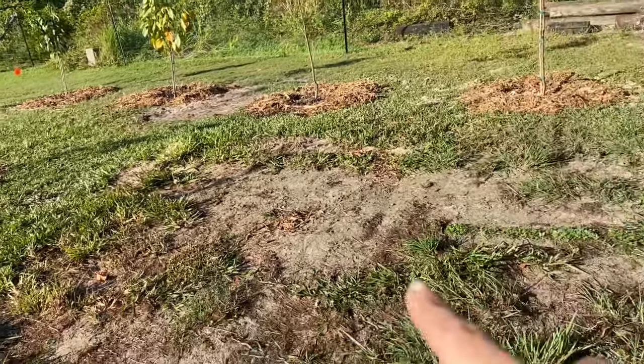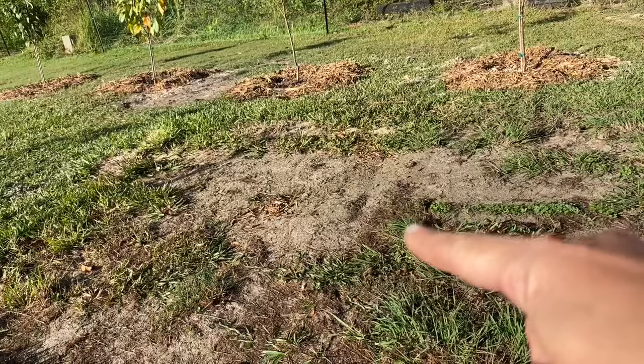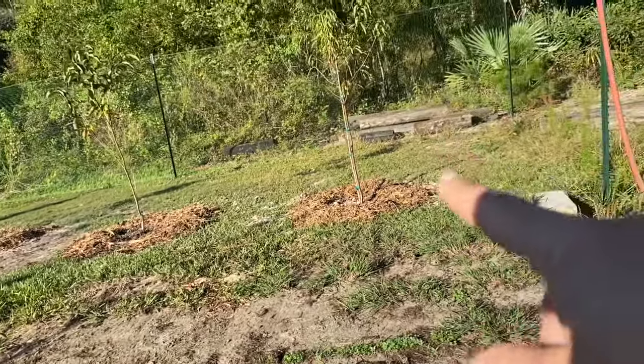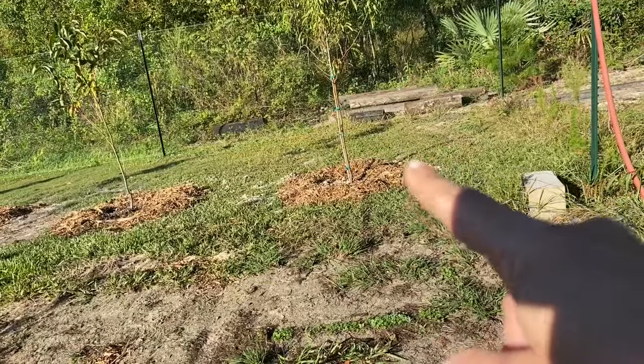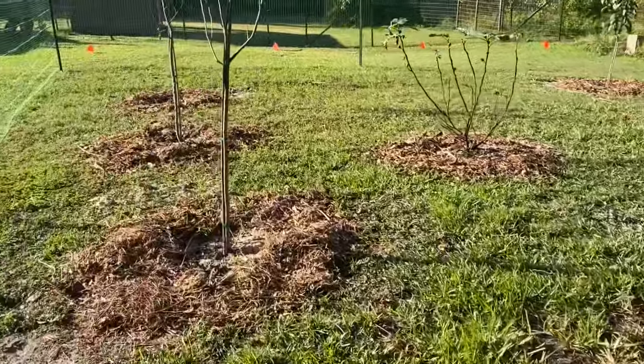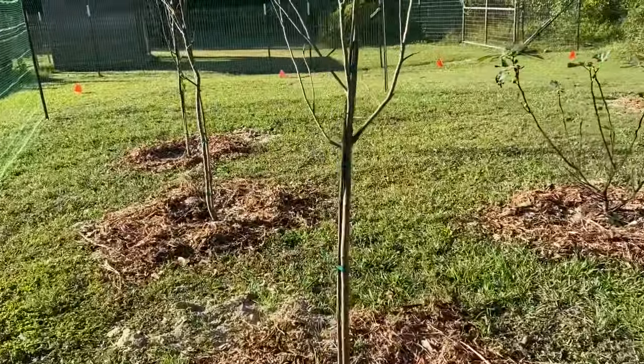And I'll definitely be putting another fig here sometime this winter. I saved myself enough space for another peach tree if I need one. So we'll just go through and I'll show you the trees now that we got them planted.